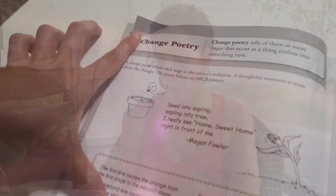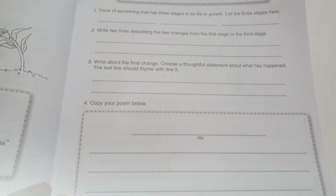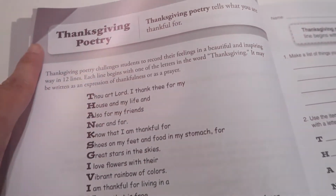So this month, since we're going to be doing poetry for about 4 weeks, that's about 4 poetry tea times, we're going to be doing change poetry, which tells of 3 or more stages that occur as the thing evolves into something new. I thought that would be good as the trees of the fall change color and the weather changes from hot to colder. We're going to be doing Thanksgiving poetry, which tells what you are thankful for.